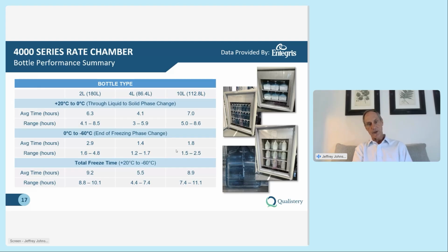And then once it gets to 0, you have to bring it down to minus 60. That's where the data was taken. And as I said, once you get below minus 50, you could actually unload your freezer there. So the time to take it down to minus 60 is a couple more hours.